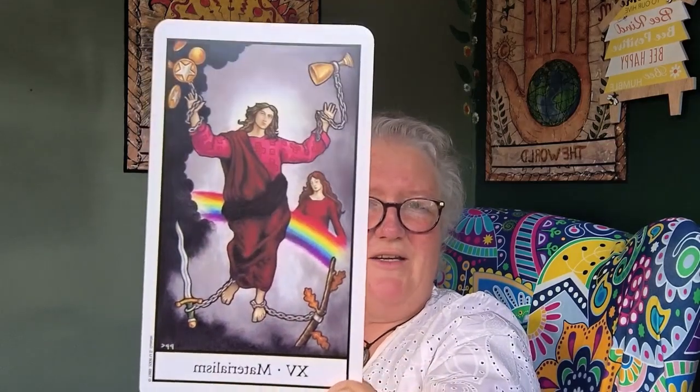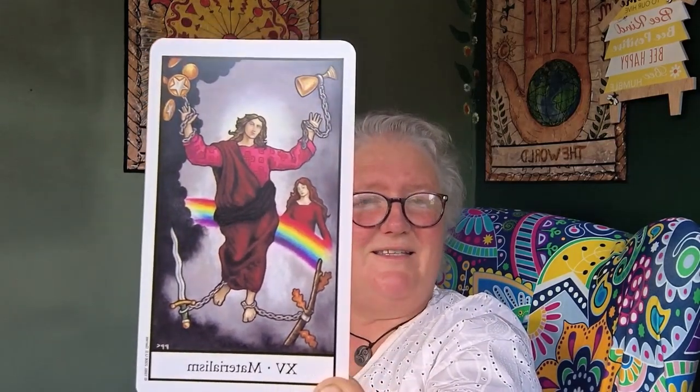And then the Devil card, which would be 15, we now know as Materialism. And this is really amazing because the devil has gone from the card. But look what we're chained to. We're chained to all the symbols, all the suits of the tarot deck. We've got cups, which are emotions. We've got pentacles, which is our money, earthly goods. The wands, which is our abilities, our strengths, and swords of communication. And it's when these things are being misused.